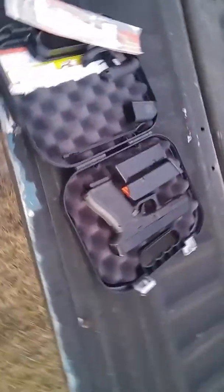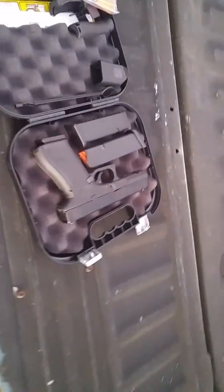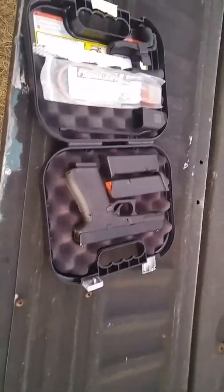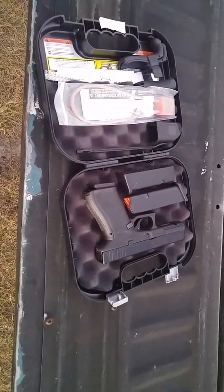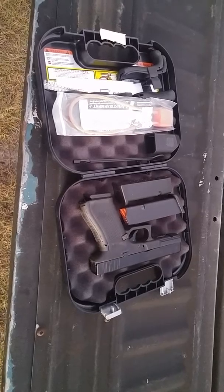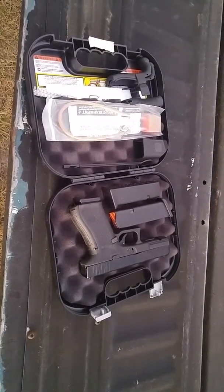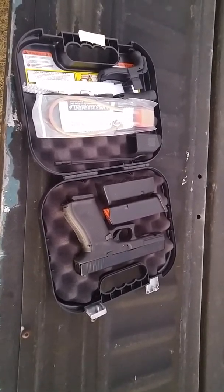I guess if you're going to be on YouTube and be a gun guy on here, you're kind of obligated to make a Glock 9mm video. This is the Glock Model 17 Gen 5. This one's brand new, never been fired. But I've fired a lot of Glock 17s and Glock 19s over the years.